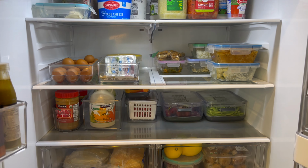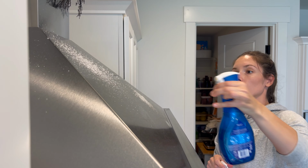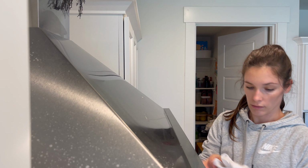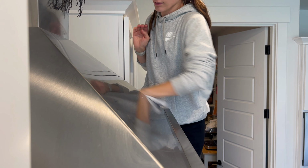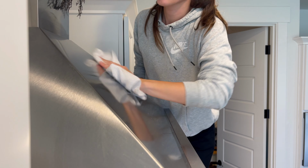Much better. I can see where everything is. It looks so good. On to the stove vent. This thing was gross. I'm using the Dawn Power Wash, and I sprayed it all down, and then I took a wet microfiber cloth just to kind of move it around, rub it around, make sure that everything was coated in it. I did let it sit for a minute, and then I came back with the wet rag again, went over it, and then I used a dry one to polish it up.